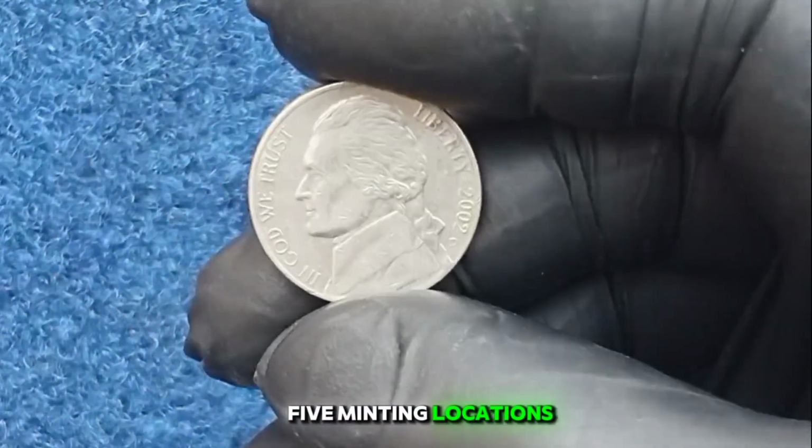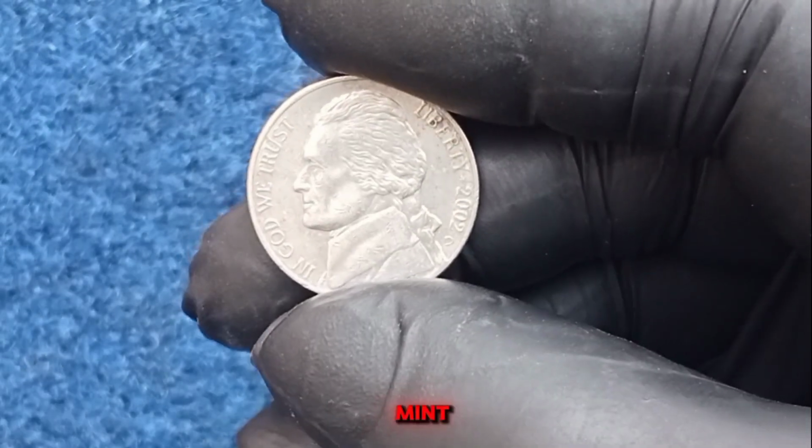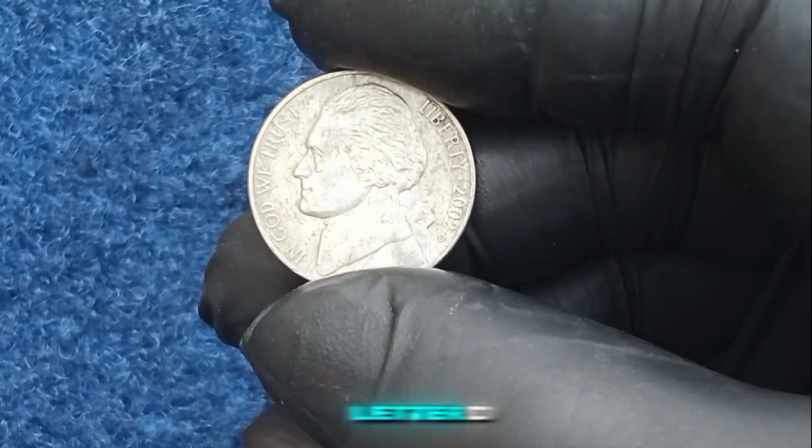5. Minting locations. The 2002 nickel was minted at both the Philadelphia Mint and the Denver Mint. Coins produced in Philadelphia have no mint mark, while those from Denver bear the letter D.